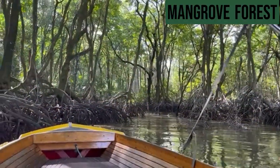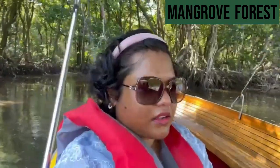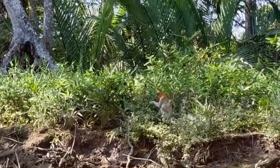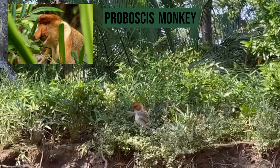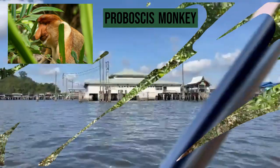The mangrove forests are a vital part of Brunei's ecosystem, and these forests are not found in many places around the world. They're able to survive in salt water, they protect the land against tsunamis and coastal erosion, and they're able to purify the water, which makes them very important and unique. The other species that is only found in the Borneo Islands is the proboscis monkey. You can see the one right here. And I've added a picture for reference because it's not clear, but they have these bulbous noses.